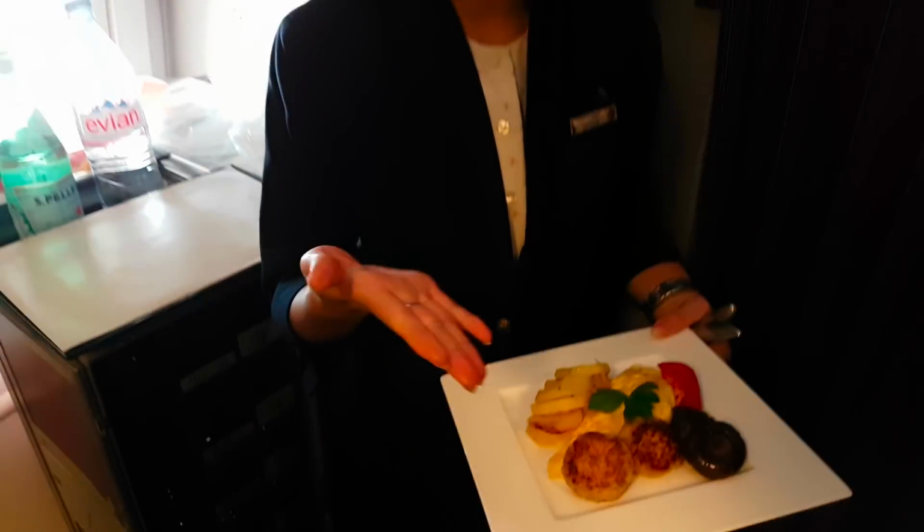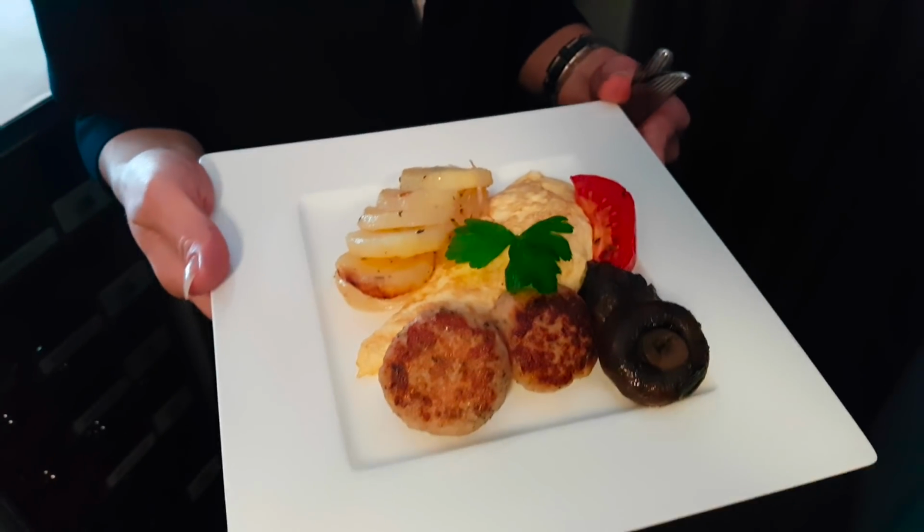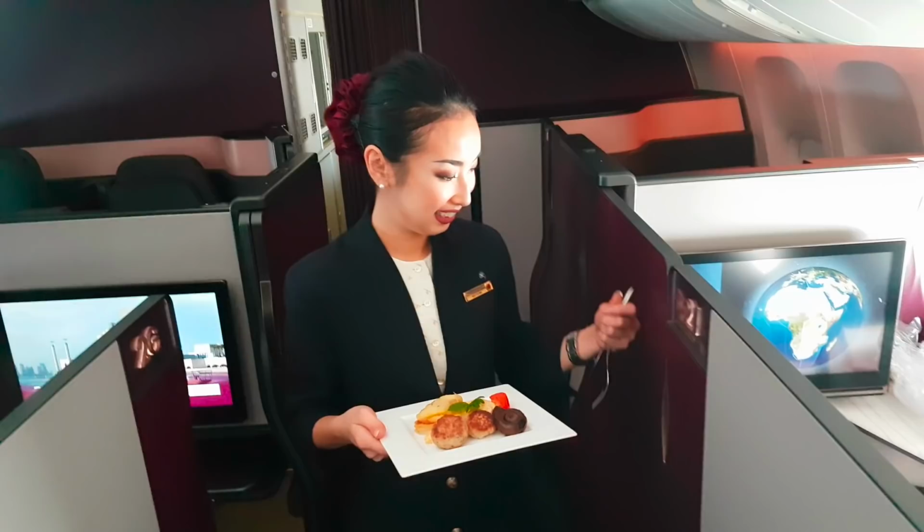Omelette with chicken pate and potato and some mushrooms. Omelette with chicken pate, okay, yes. Interesting for breakfast. All right. Bon appétit.